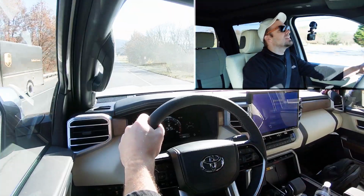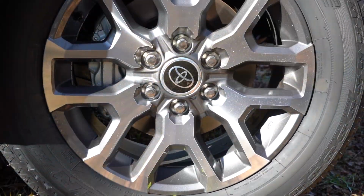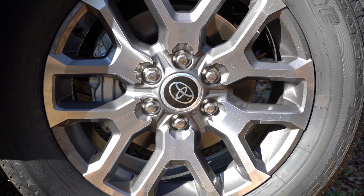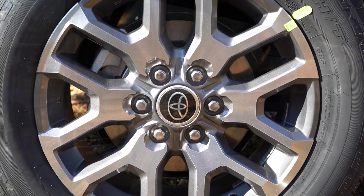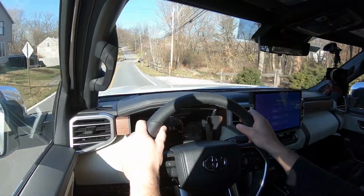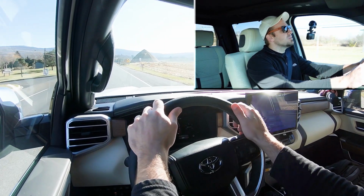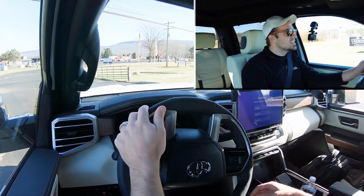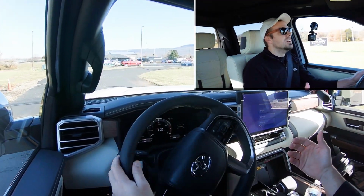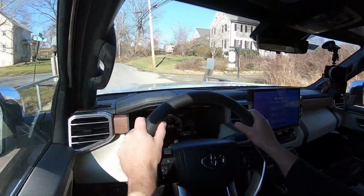But anyways, to go along with that acceleration, as always, braking is equally important. Up front, you will find 13.9-inch ventilated front discs, and in the back, 13.6-inch ventilated rear discs. As far as that 60-0 stopping distance goes, we were kind of coming up to a stop here. It's 143 feet. As far as braking feel goes, it's a little bit on the softer side, if I'm being honest, but it's pretty much as expected for a truck of this size. You're definitely not going to stop on a dime, but it's not bad. It's probably something that wouldn't bother me.